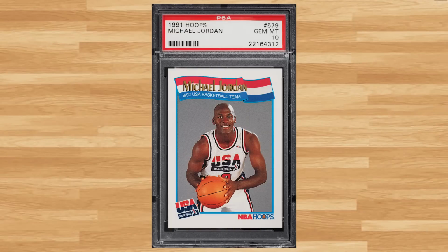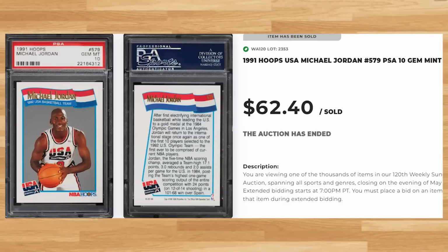Up next is this 1991 Hoops USA Michael Jordan with card number 579. This was a PSA 10, and it sold for $62.40.